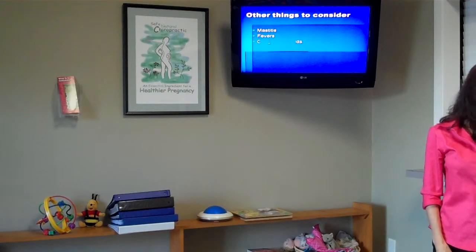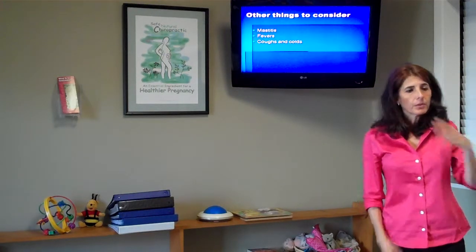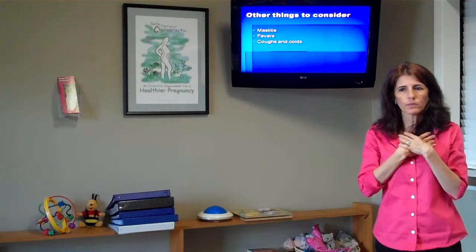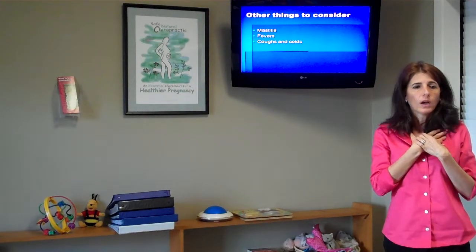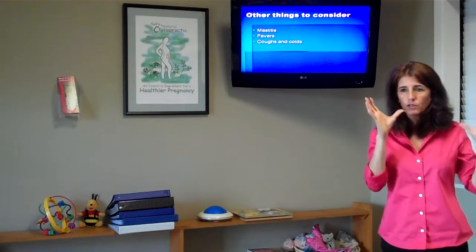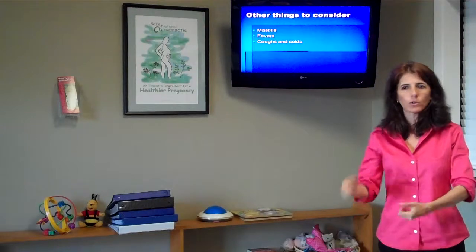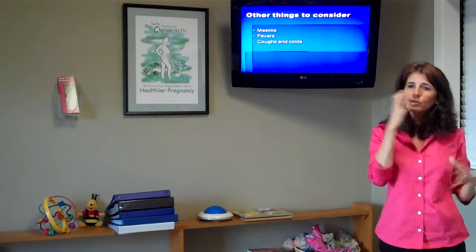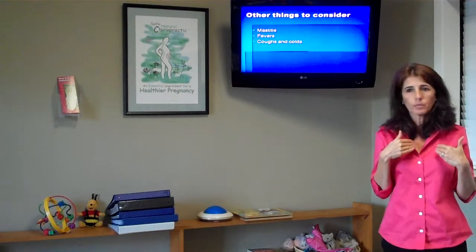For coughs and colds, if you're still nursing and the baby is getting really congested in their sinuses and in their nose and in their chest, a really good thing to do is to go into a bathroom, turn the shower on as hot as you can, and just sit on the toilet with your baby and let the baby nurse. That forces them to breathe through their nose. They will breathe all that steam, and it really clears them out completely.